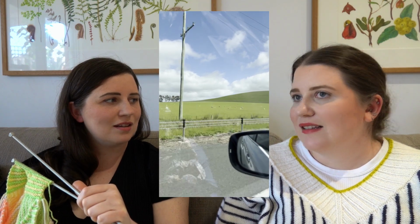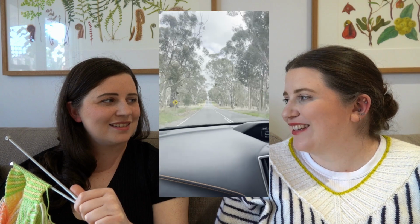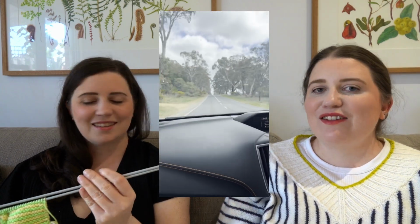Maybe you could put in some. Yeah, I think I did while we were driving, and then I forgot about it for the rest of the trip. I have a video. There was a little echidna in our campsite. Yes, and a little kangaroo.